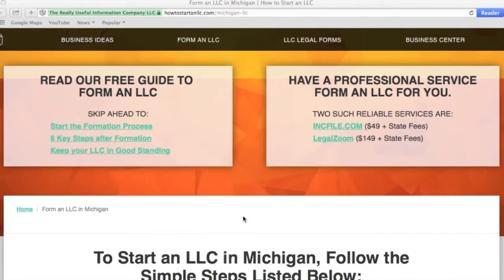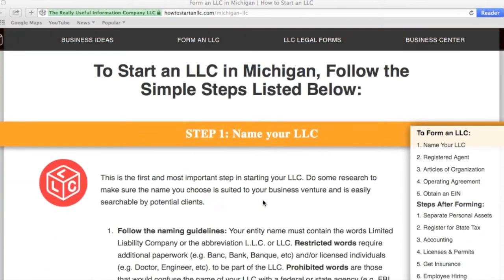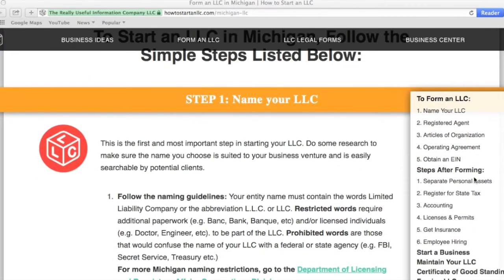So let's do this. I'm going to scroll down to start an LLC in Michigan, follow these simple steps listed below. One thing I want to point out on this right-hand side here as the mouse circles, to form an LLC, there's really only 5 steps, and the additional steps are steps you can do after the LLC is formed. So step 1, name your LLC.